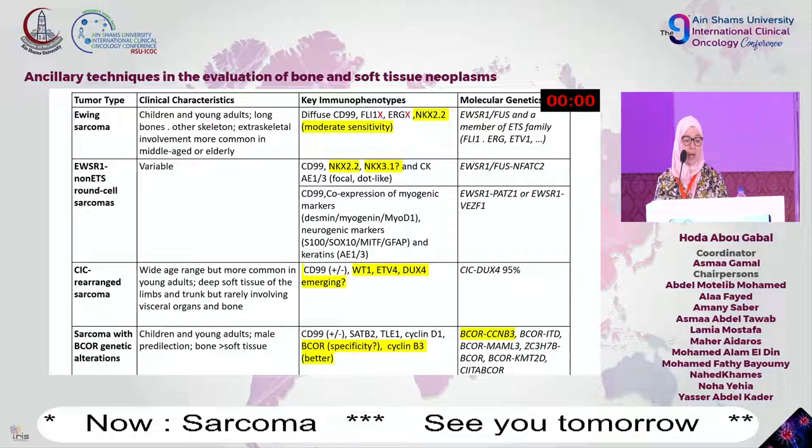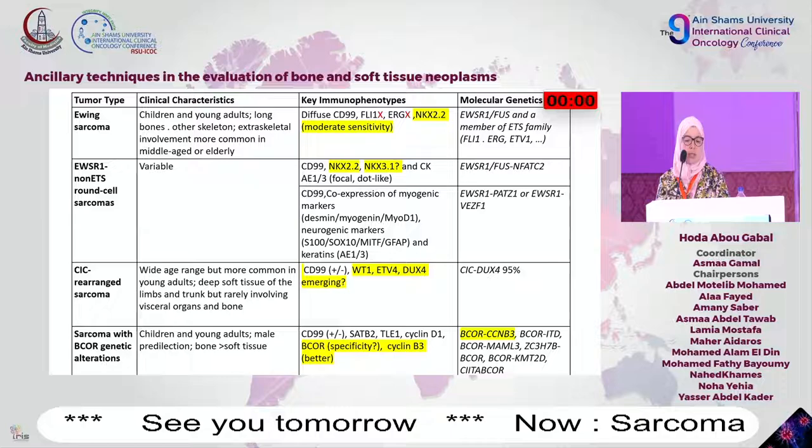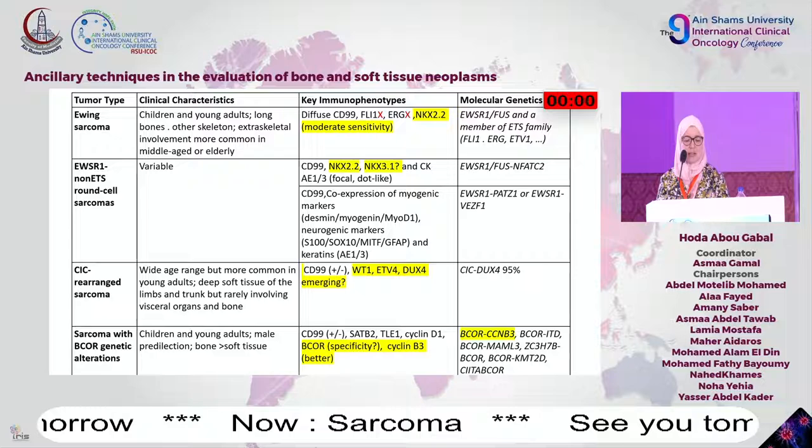Sarcoma with BCOR genetic alteration is more likely to occur in bone rather than soft tissue, and is common in children and young adults. The molecular alteration is a BCOR-CCNB3 fusion, and it can also show CD99 positivity or negativity. The surrogate markers are BCOR, which is less specific, and cyclin B3, which is better than BCOR.